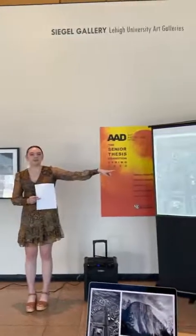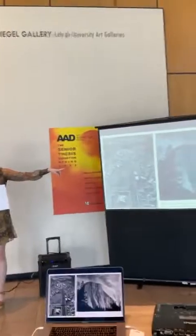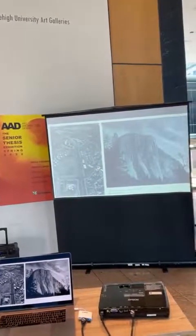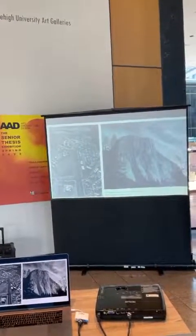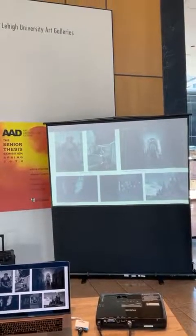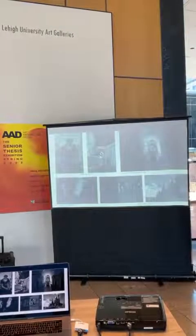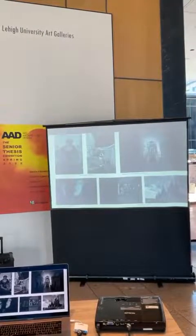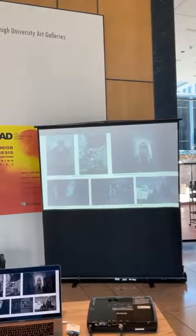These are some of my photos from that road trip. I was in a hot air balloon for this one. This is over Albuquerque, and the other one is at Yosemite. These are some of my works from the last semester, working with Anna. All of my work is black and white photography. It's all digital.